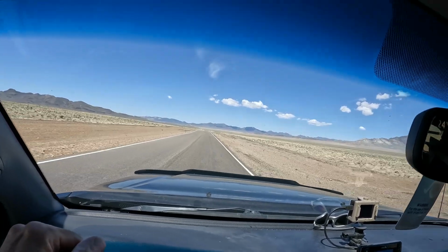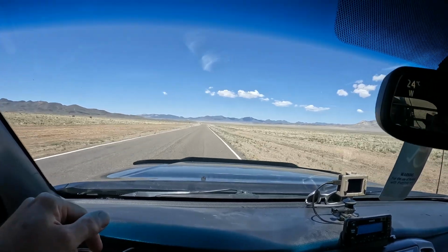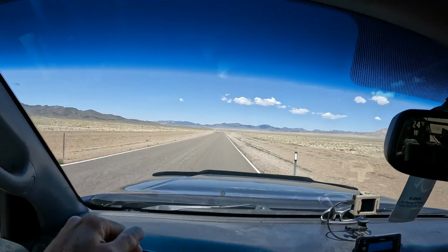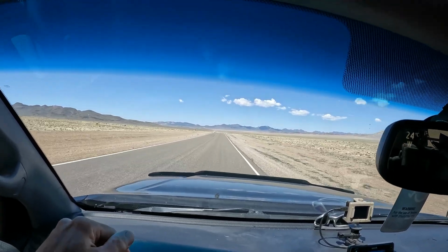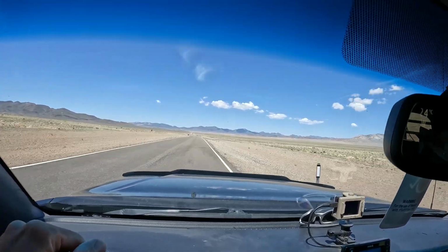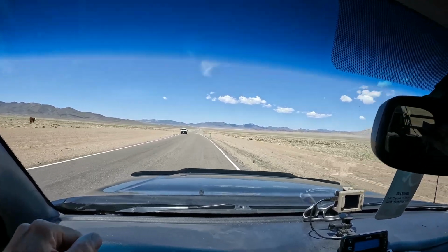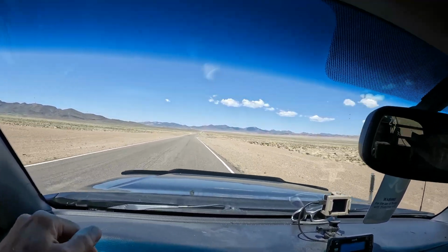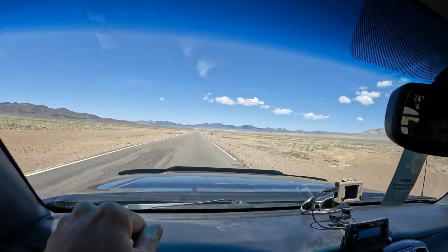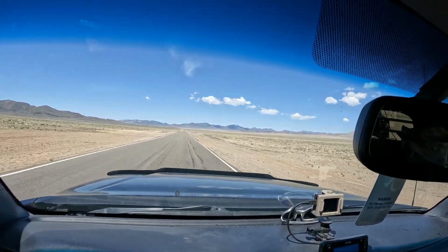So this is referred to as Cedar Pipeline Road. And part of the way up here is an old ranch referred to as Cedar Pipeline Ranch. I don't remember why the moniker pipeline is in it. I think there is a pipeline that got run in here from somewhere to somewhere.